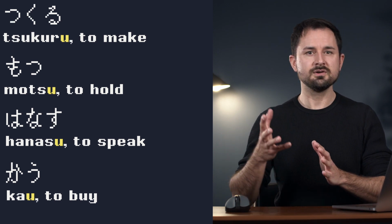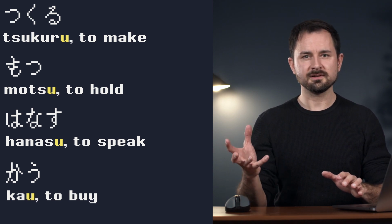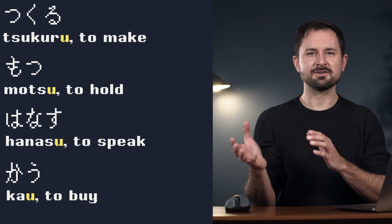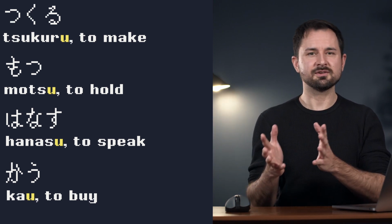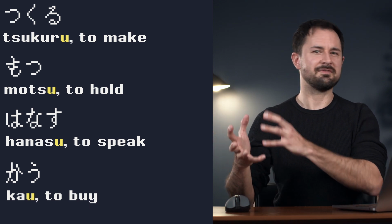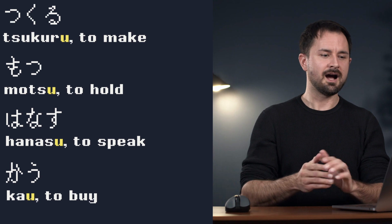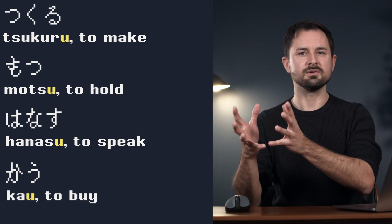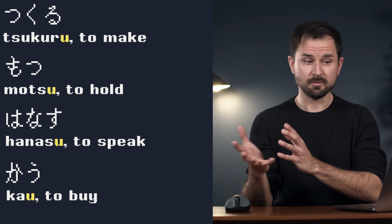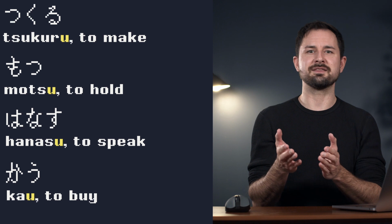So 作る, the vowel is an u sound. And motsu, it's tsu, but in Japanese you don't have consonants and vowels separately all the time. But motsu ends in an u sounding vowel, if you will. So it is classified as an u group verb as well. And hanasu, again, you hear the u sound, so it's an u verb or an u group category verb, if you will. And kau, this one's easy to get because it does in fact end in the hiragana u. So that might be a little bit easy to understand.